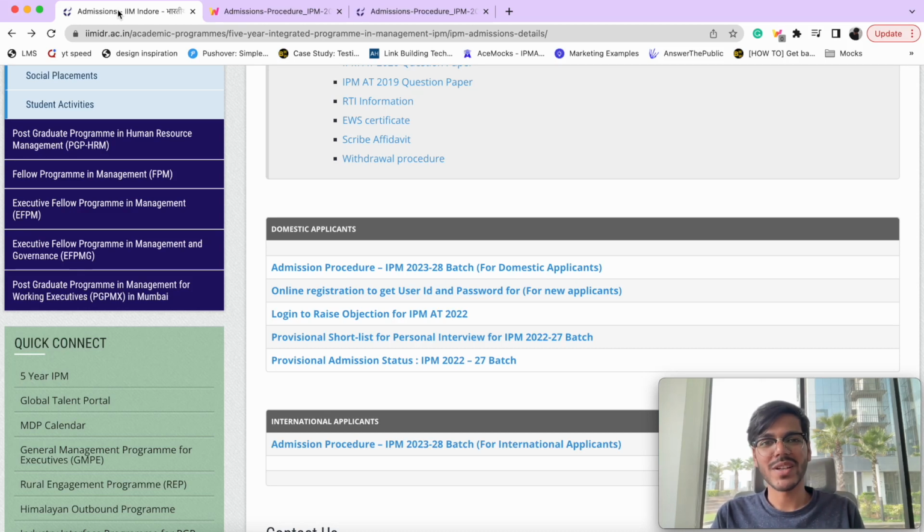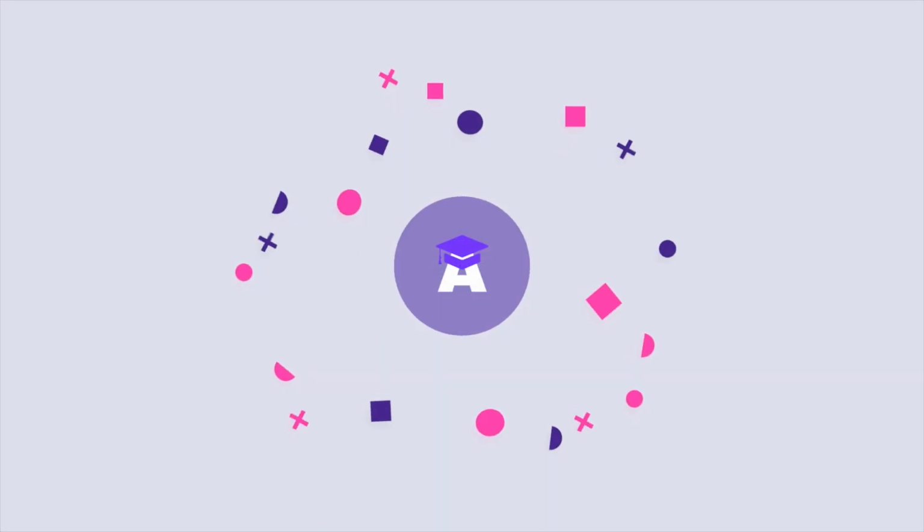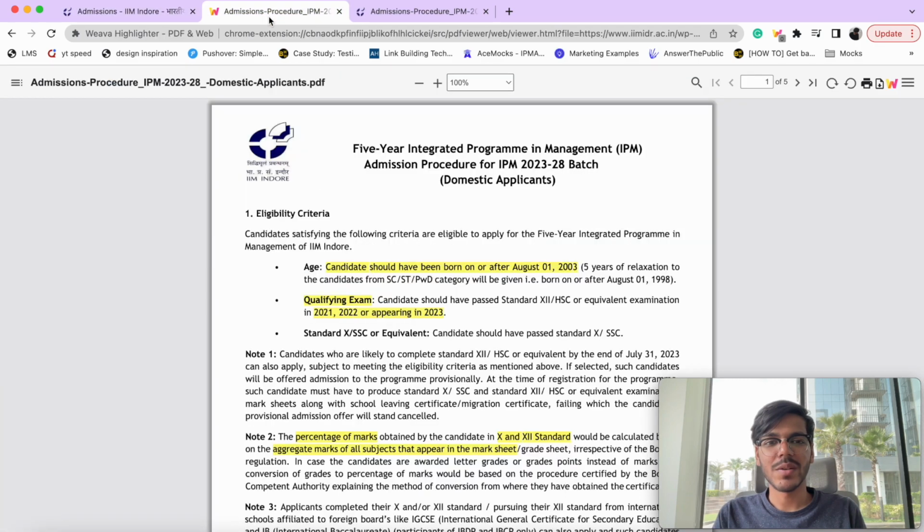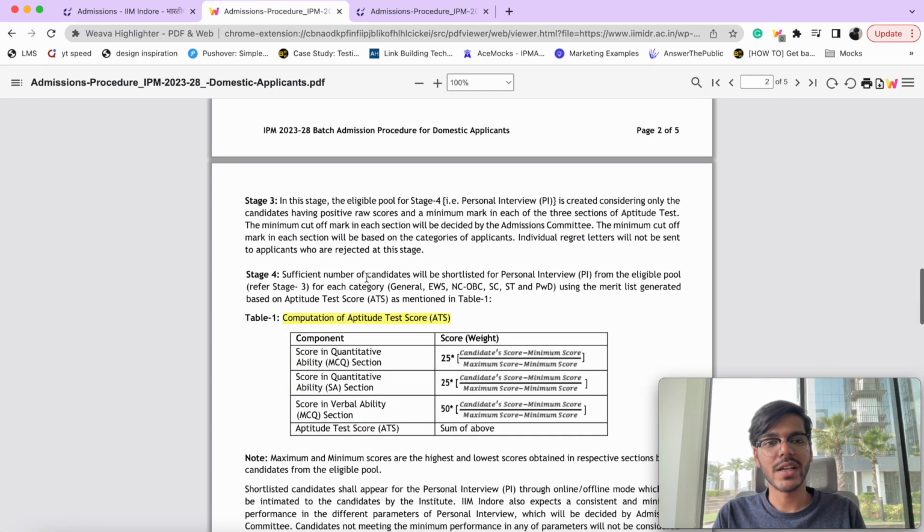Indore has finally put out its admission procedure for the IPM batch 2023 to 28. In this video, we are going to have a quick run through of the same. So without any further ado, let's begin. If you open this over here, a PDF like this will appear and I've already highlighted all the important pointers.